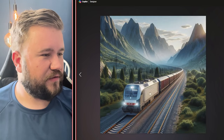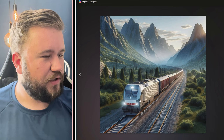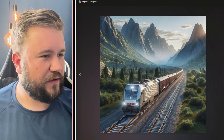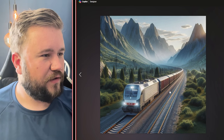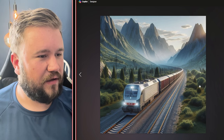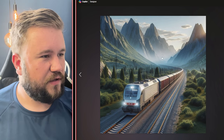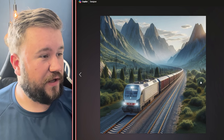Okay, what is even this? What kind of locomotive is this going through here? It's like one of the new ones Amtrak has been putting out. It's hauling foreign cars. But it's an interesting dynamic here. Double main, bushes, huge mountains. These peaks and these mountains are huge in what AI is making.